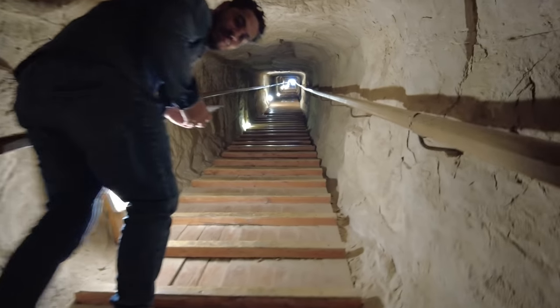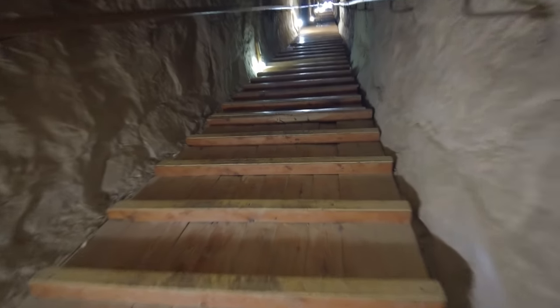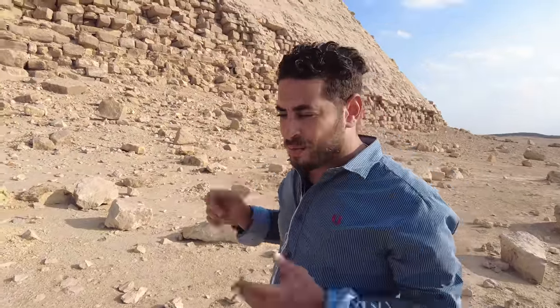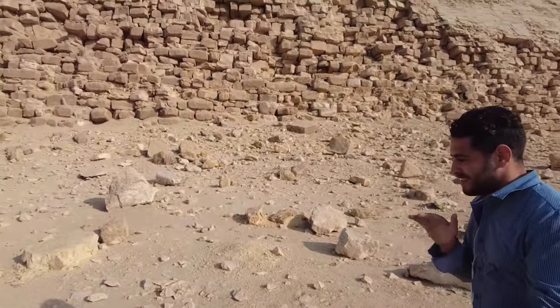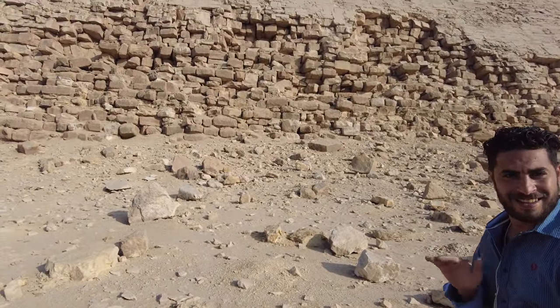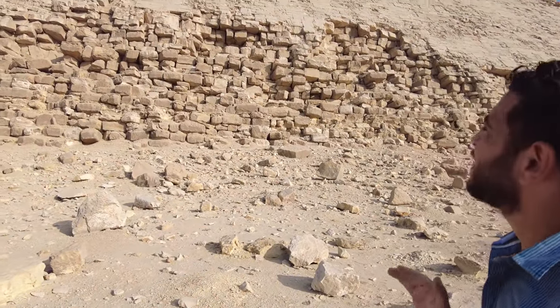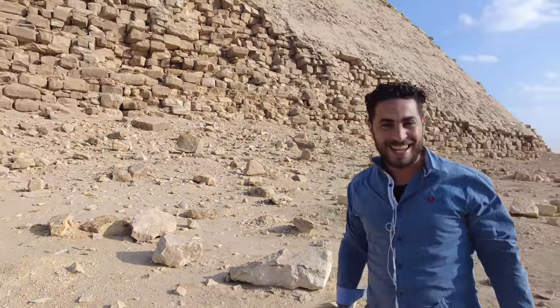Okay, now we're heading back up. You can get a little glimpse of how deep it is. 85 meters. And now we will hear the echo from the pyramid. That's the echo. Coming from? I don't know. It's cool.